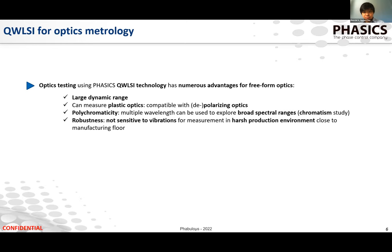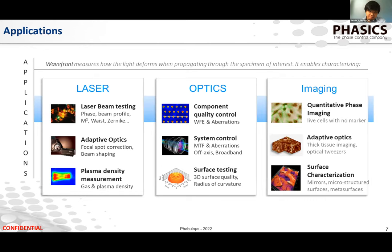So we use this technology in three main domains. The first one is laser or source characterization. The second one is focused more on optics, components and systems characterization. And the last one is imaging, which is globally using the system more for biology in general.